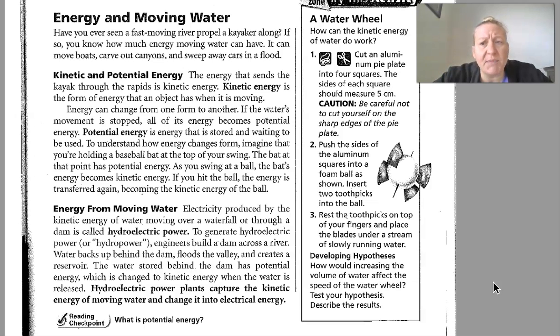We've talked about, especially last year, kinetic and potential energy. The energy that sends the kayak through the rapids is kinetic energy. Kinetic energy is the form of energy that an object has when it's moving. So it has to be moving to be kinetic energy. So moving water has kinetic energy.